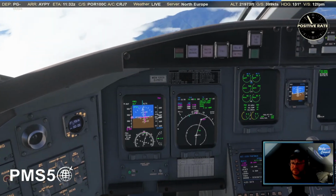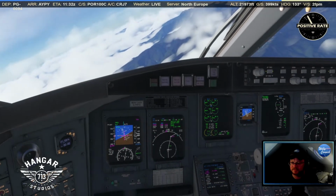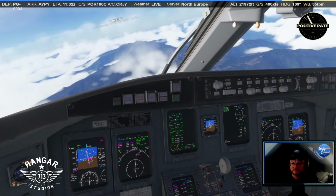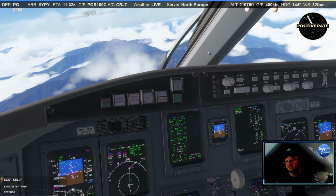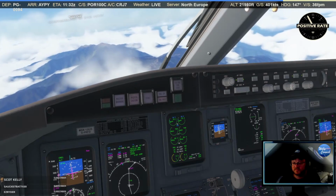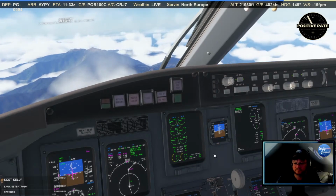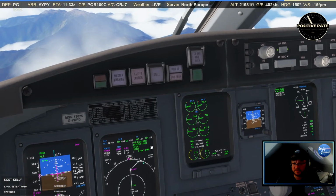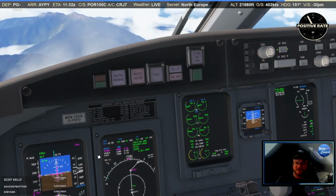Just take that range down a bit as well. Don't want to hit that big old mountain, but I think after that it probably levels out a bit. Should be fairly safe. Nine miles to top of descent. Very helpful indication, because that really helps you start your descent when you need to, rather than trying to guess where it is on the map.